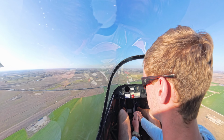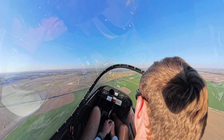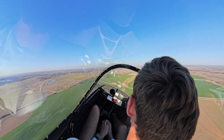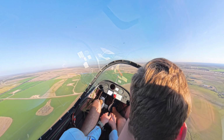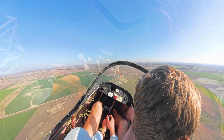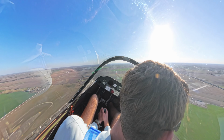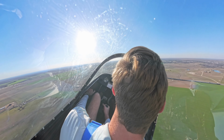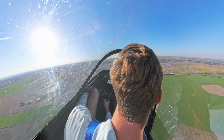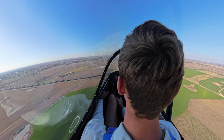Getting about midfield now, realizing I have a lot of altitude, I'm going to choose to do a right 360 in the downwind to lose that altitude. I know I have plenty of altitude to mess with still, so I just want to lose it so that I can stay closer to the field and not have to extend my downwind as far away from the field. I'm establishing myself back on downwind.